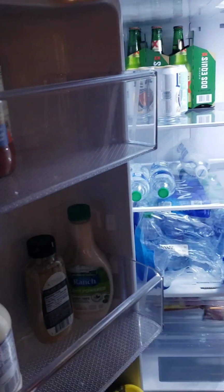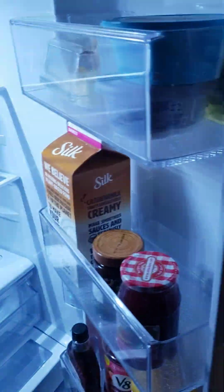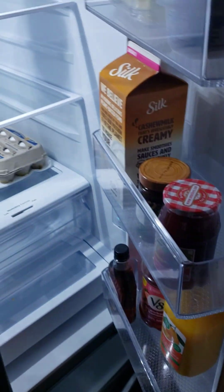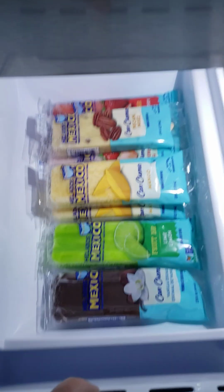Pretty bare, but the essentials: mustard and beer. And yeah, we need more things. More things coming. Good selection of ice pops, though. Yay. Just to load.